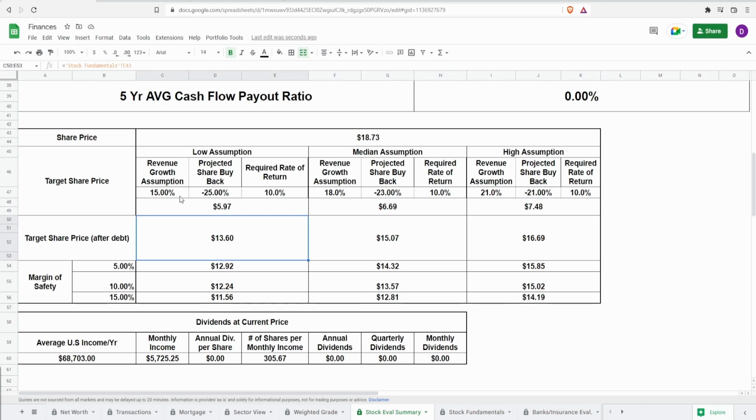Now adjusting for debt, the way we do this is we take a look at the net debt, we add the cash and equivalents, and if they have more debt than cash, then this number comes down, and if they have more cash than debt, then it does come up. So you can see it does come up, guys, to $13.60 for the lowest assumption, $15.07 for the median assumption, and the highest assumption we get almost $16.70.